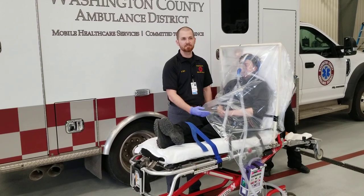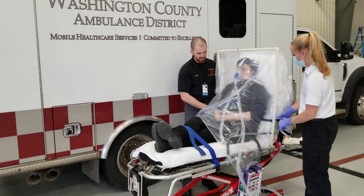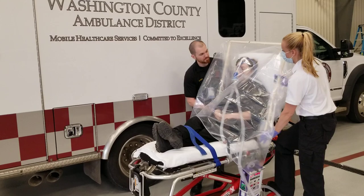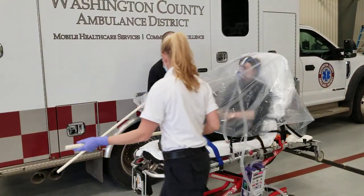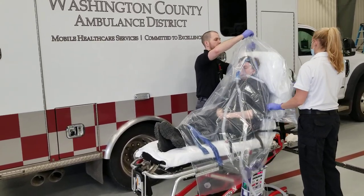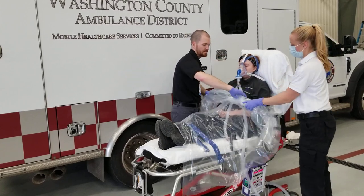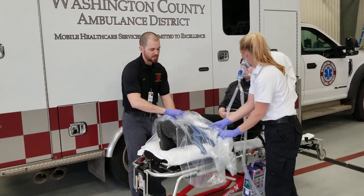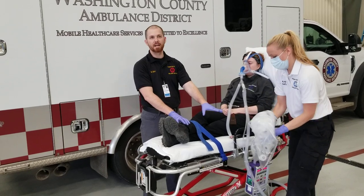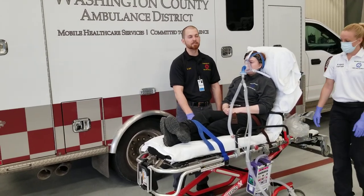Once you arrive at the destination and you want to transfer care to the hospital, you can simply remove the PVC piping. Roll the vinyl in, trying to keep the patient side away from the provider, and then the sheeting will get placed into a biohazard bag and either thrown away or decon, depending on supplies. You can then safely transfer the patient over to the receiving facility.